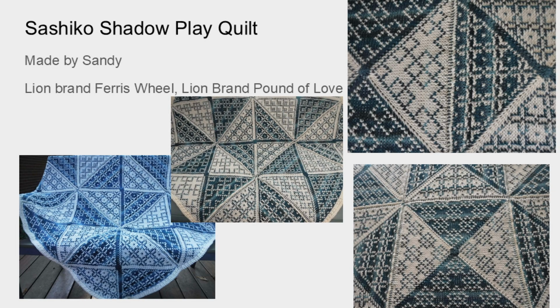Sandy made this Sashiko Shadow Play quilt out of Lion Brand Ferris Wheel and Lion Brand Pound of Love. This is her own design. She used the Tunisian in the round technique with the 5 main blocks and 4 blocks of a different design. She put the color changes in the corner and assembled to achieve the quilt look.